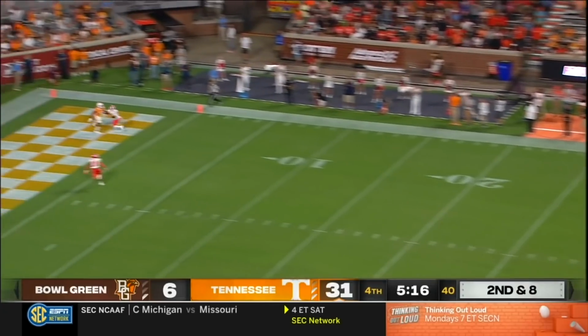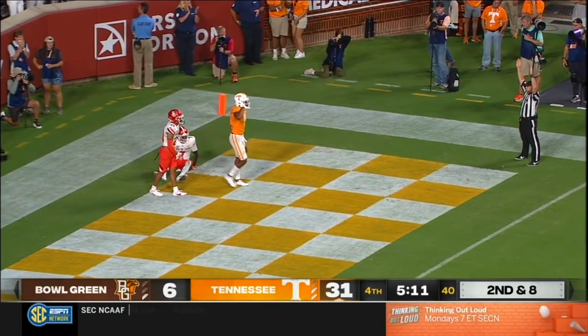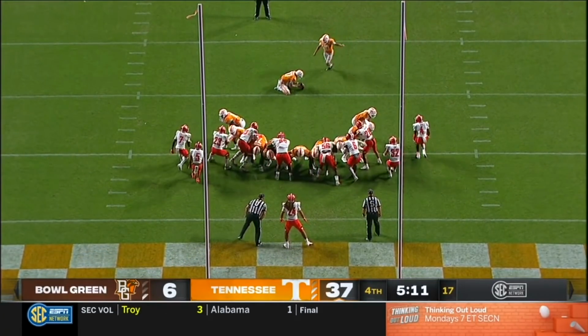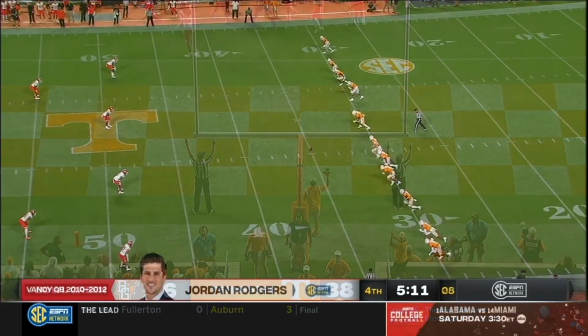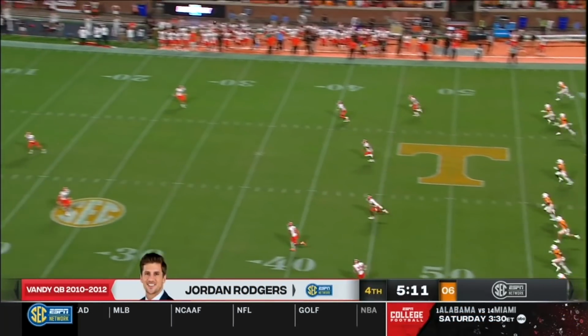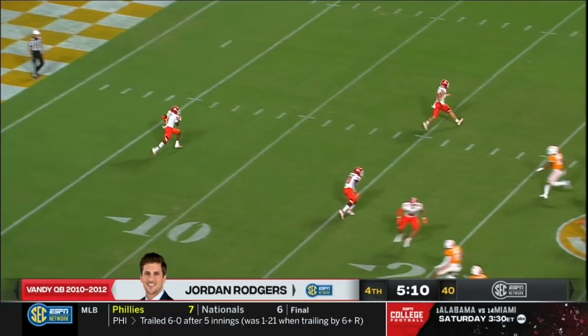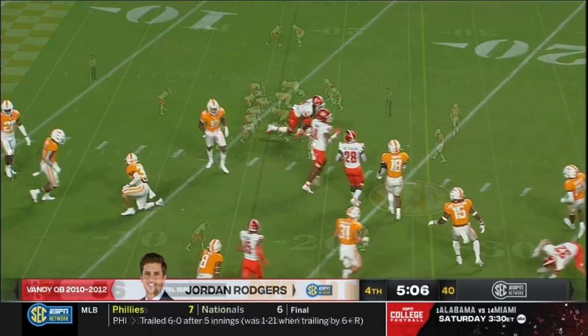On 2nd and 8, Milton going deep. Taking a couple of shots to the end zone, and this one's hauled in. Tennessee touchdown, Cedric Tillman. But in a game against a look that you maybe hadn't seen in practice, you're not used to where these routes actually end up. And so I think it's a chemistry thing. Something's going to continue to develop.